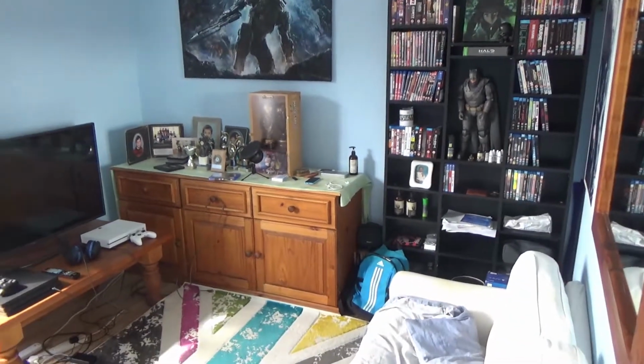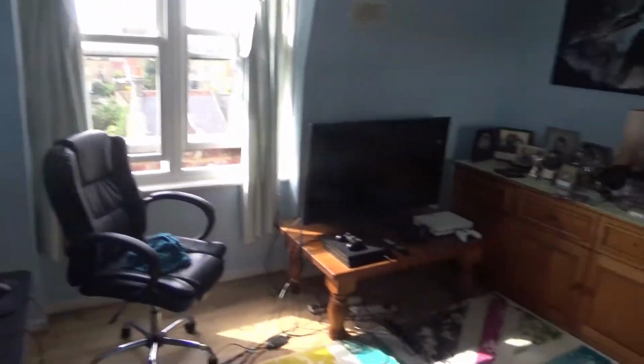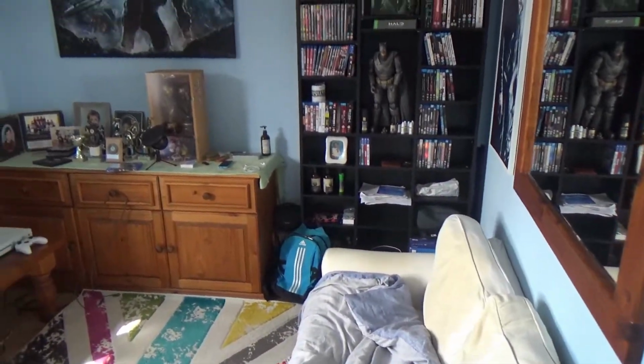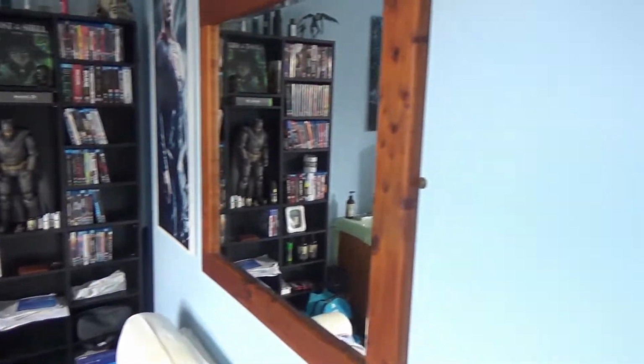Ta-da! Oh god, the light. So basically, this is the room. Man, what is... oh, hold on. No, I've got this zoomed in. That's what it is. Bingo, there you are. So we're going to be getting... never mind, the curtains are messed up. They keep coming down. So what we're going to be doing is just going around this room and literally talking to you about all my equipment and stuff like that.